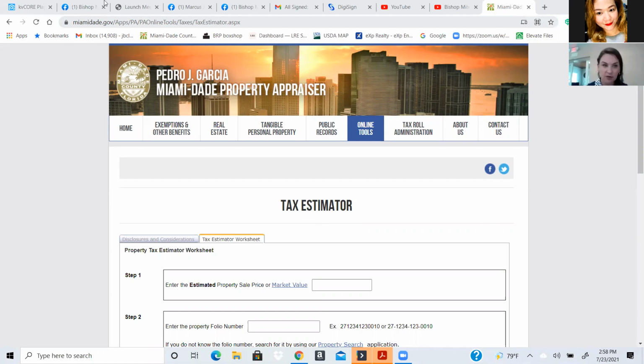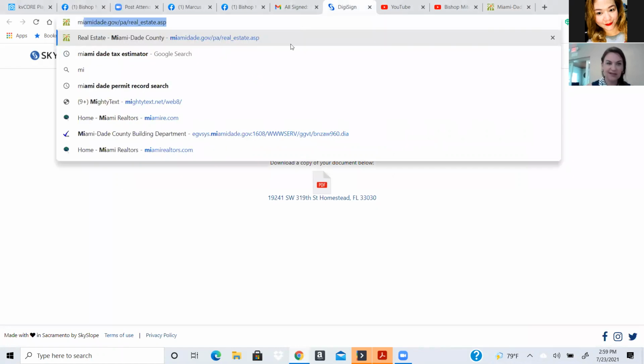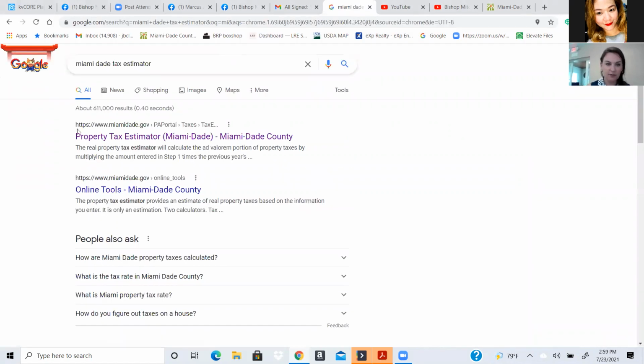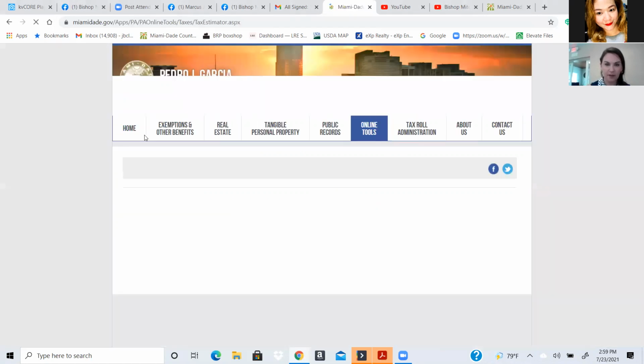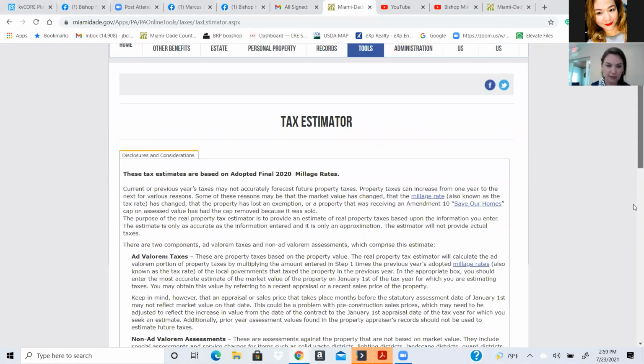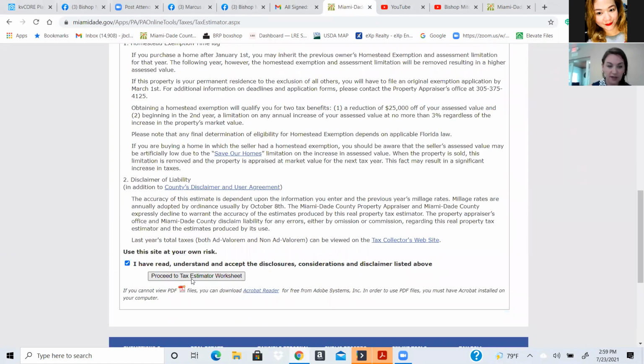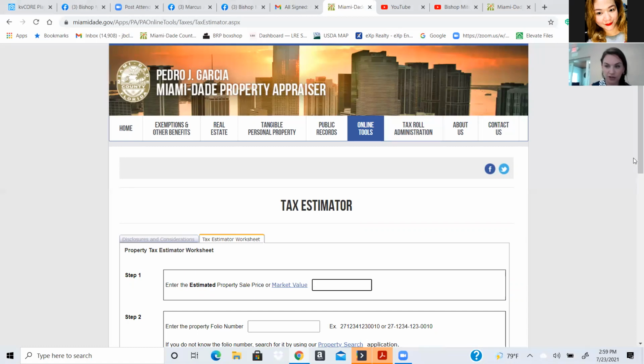But if you're lost and you can't remember, all you have to do is go to and search in your search bar, for example, Miami-Dade tax estimator. Okay, and you'll see property tax estimator here. You're going to click on that, and then it's going to tell you a disclaimer. You'll say yes, I've read it, and you'll proceed to the estimator worksheet.